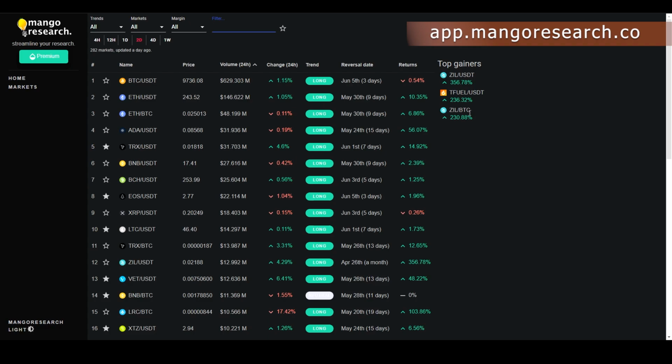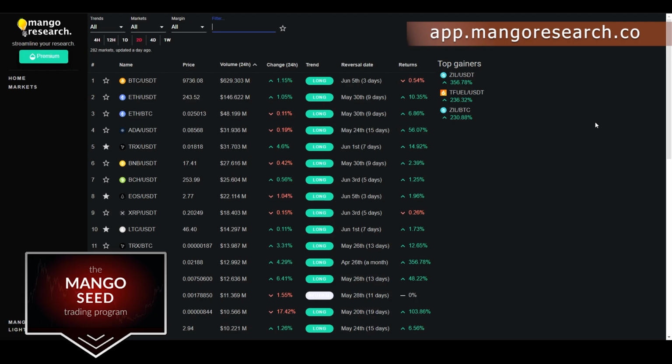And guys, believe it or not, I was actually scouring through a lot of altcoins today, and I pulled up Zilliqa. While it's already had a good 200% move to the upside, I do believe it has more, especially with this last weekly close that we had. That was a strong close for ZIL, so I will be expecting more upside for Zilliqa.